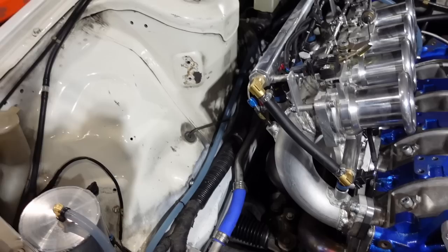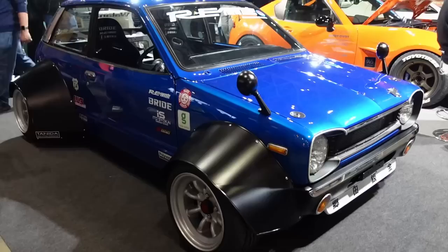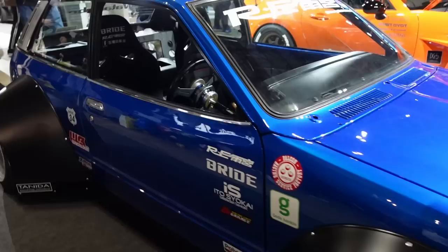What's special is that it's the main thing, not making the car absolutely perfect, but making it functional. Massive header down there, so cool. This is a Chantez, it says. I have no idea what it is, but it says it has an RE Amemiya 13B with a 20G on it. And this car is so small.